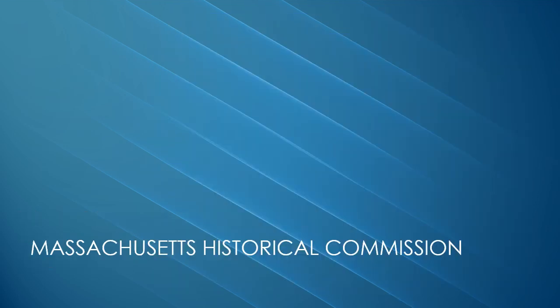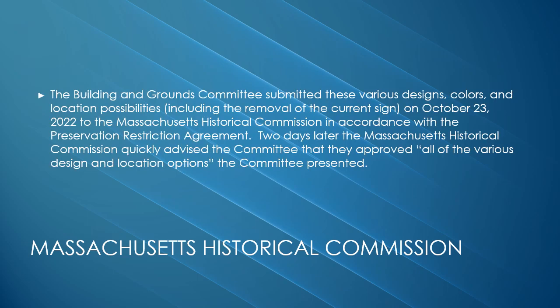So you may be asking, what about the Massachusetts Historical Commission? And yes, they do have, with their deed restriction, authority regarding approval of permanent exterior signage. So we did submit the sign designs, colors, location possibilities in October of 2022 to the Commission in accordance with the agreement we have. And 2 days later, they responded back approving all the choices and options we presented. So therefore, what we're discussing in this presentation has been approved by the Mass Historical Commission.